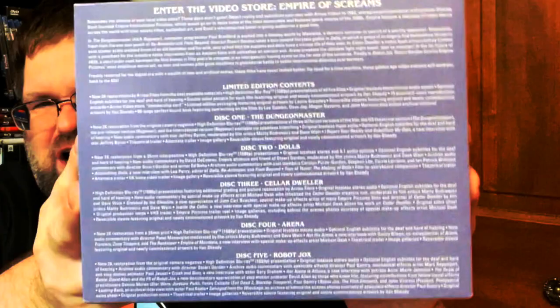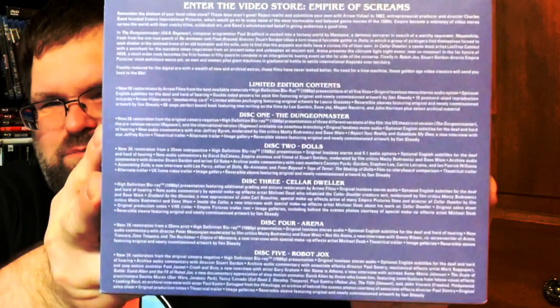Great packaging. I didn't really delve too much into the bonus features. I can probably put the slip back on, but I'm sure this thing has a bunch of bonus features on it, like Arrow usually tends to do. Yeah, we can put that up there if you want to pause it. I am definitely not going to read all of that.